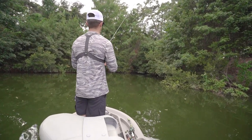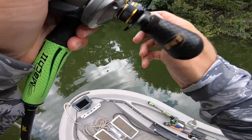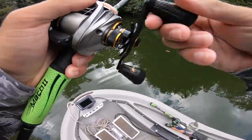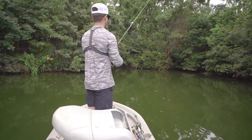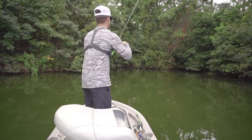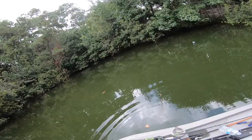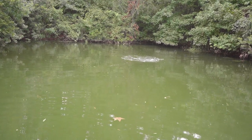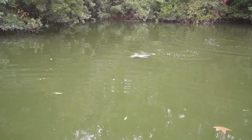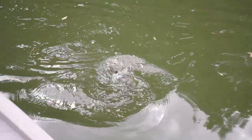Feel it. Gonna be a big, juicy mama. Money. Oh gosh, that's a big one, dude. Dude, I'm talking big, big. This fish is over six. Oh my gosh. Dude, that's a big boy. Look how big he is.